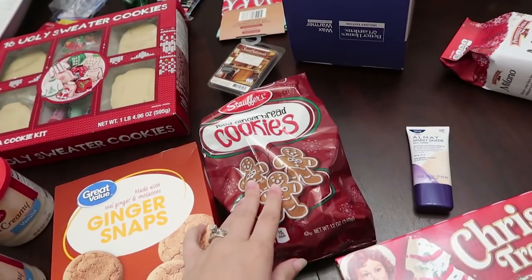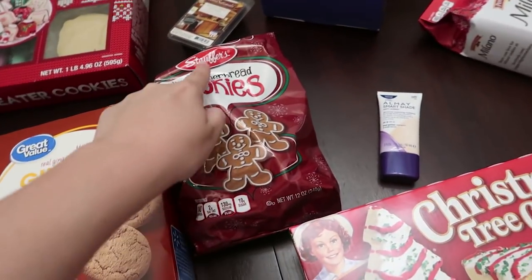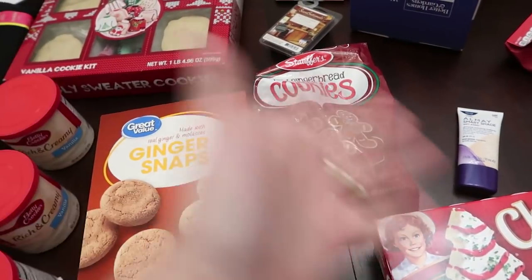And then I also got just these little iced gingerbread cookies. I've actually never had them. But they make really good ginger snaps too, but they didn't have their ginger snaps, so there we go.